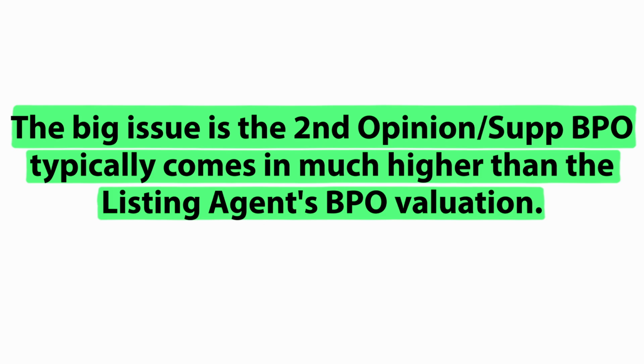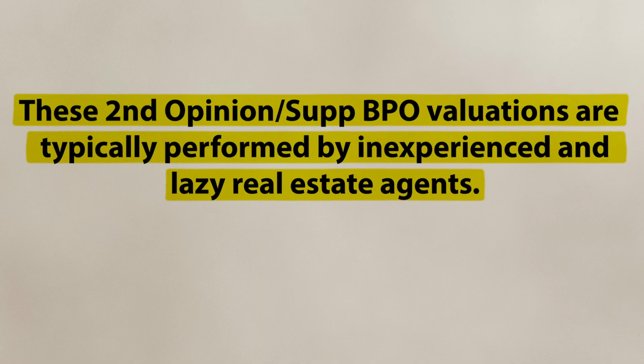And unfortunately, a lot of the agents that are doing these kind of BPOs don't really care and don't want to put forth too much effort because they're only getting $100. They've got to drive the property. They've got to spend a couple hours pulling comps, entering all the data, doing the photos, all that stuff. They want to do them as fast as possible. So a lot of these reports that I see or hear on my properties that need roofs, they need flooring, paint, they'll come back when the agent will say that there's no repairs needed. So that just means the values are going to be way, way off.